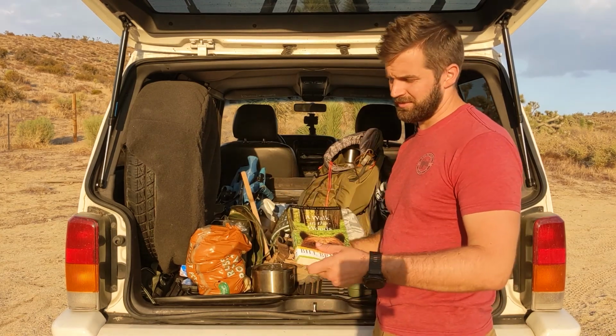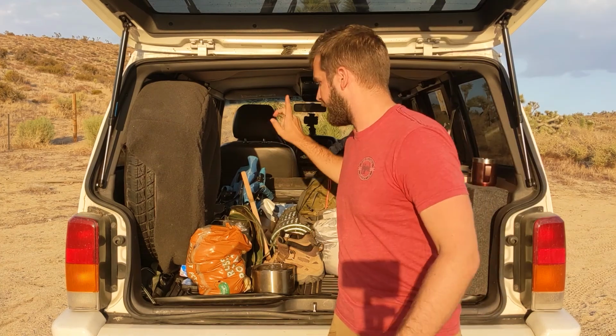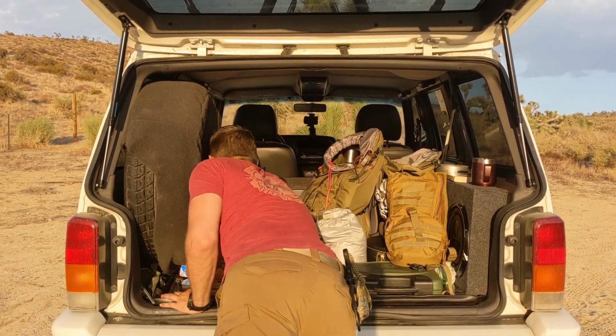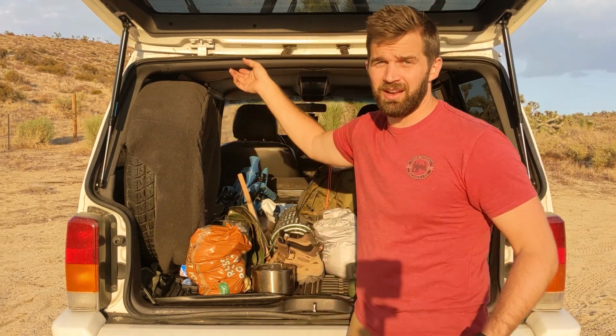I brought a book to read, apropos while you're out in the wild, to read about others' experiences out in the wild. I almost forgot. TP. I got a couple of rolls of these, and man did they come in handy earlier.